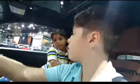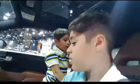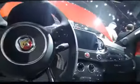Oh my god, look at these. Look at this steering. I would love this. I love this interior. I would love to buy this one. Oh, it's so nice as well. Like, you don't feel it's a big car. It's nice and low on the ground. Oh, look at that carbon fiber. Insane.